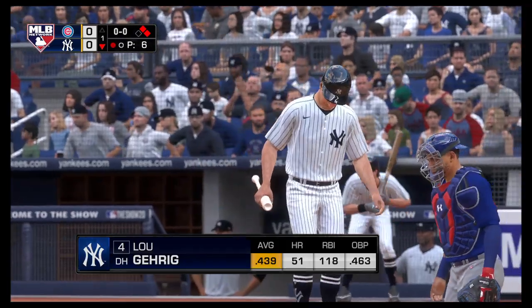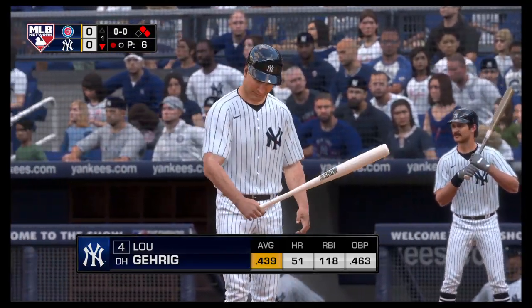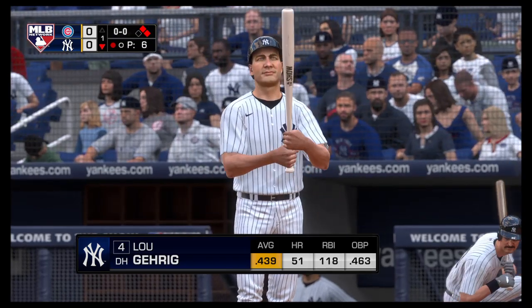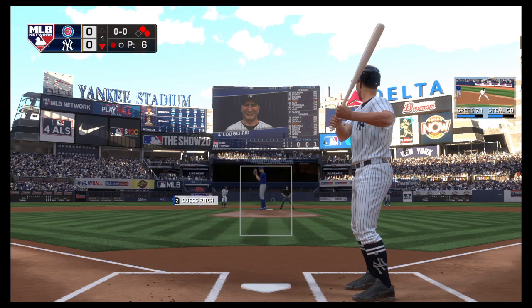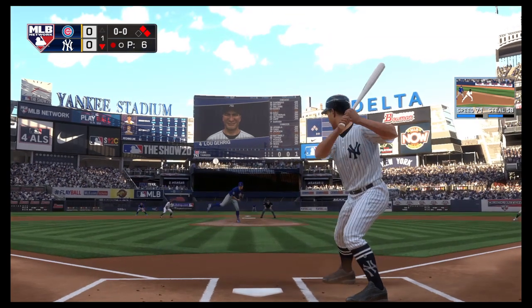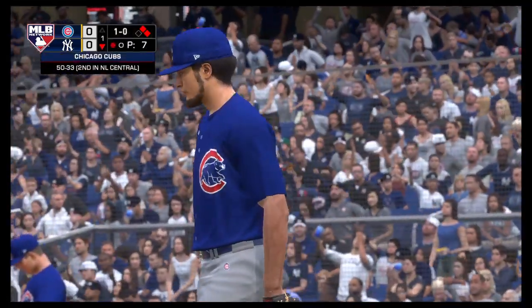Designated hitter. Now in the box, Lou Gehrig comes in today leading the American League in batting for the season. What a powerhouse season, in the top 10 in home runs and runs batted in. He's also one of the most feared hitters in all of baseball. And they start him with one high and away for ball one.